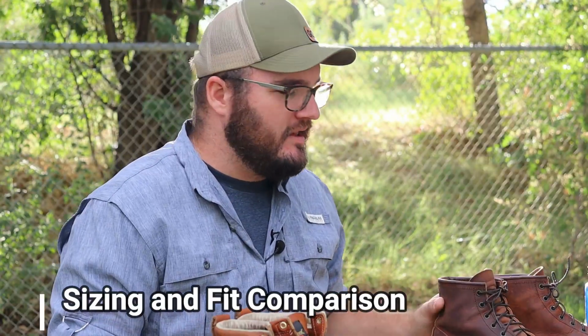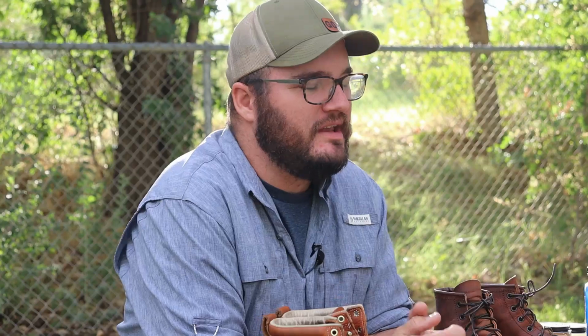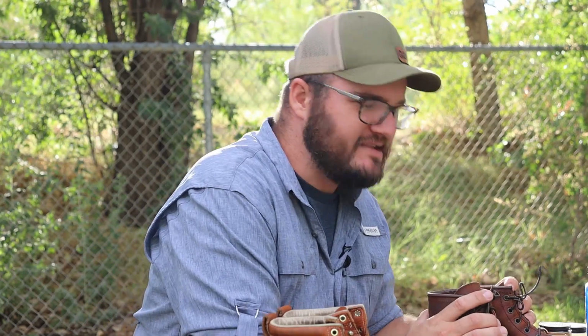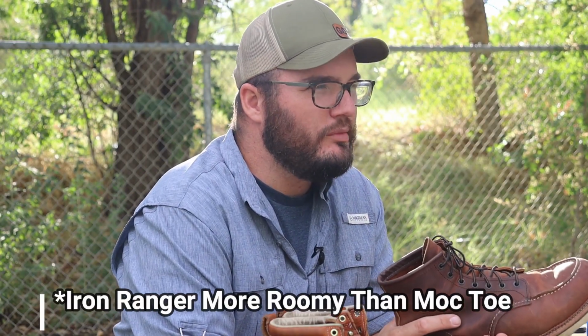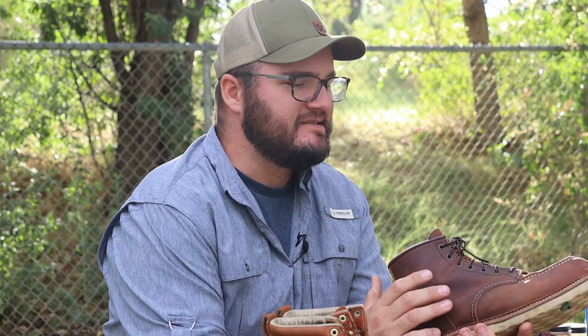Off to the sizing and kind of the fit. We talked about the break-in process and how you might have to put a little bit of conditioner and stuff like that, but I gotta tell you, back to this last over here, I would say that surprisingly I found my Redwings to have a little bit more room in them. So the Redwings are on the 8 last, this is the 45, and they say that this has more room than the 23 last.